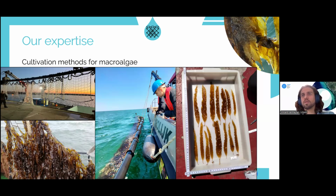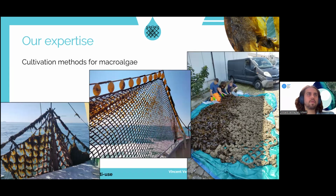It's not just growing, they also take samples for monitoring growth, as you can see here on the right. Samples are taken for genotyping. There's a lot of research going on behind the cultivation itself. Of course, as we had with the oysters, there's also many challenges that we face here. You can see, for example, on the left, you have different seeding methods that they used. You can see one is growing better than the other.